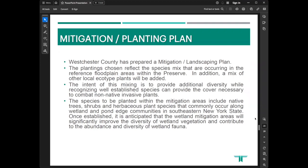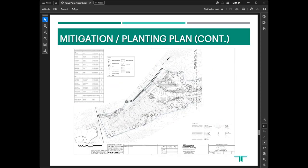Westchester County has prepared a mitigation and landscaping plan. The plantings have been chosen to reflect the species mix that naturally occurs in reference floodplain areas within the preserve. Also a mix of other local ecotype plants will be added. The intent of this mixing is to provide additional diversity while recognizing well-established species can provide the cover necessary to combat non-native invasive plants. The species to be planted within the mitigation areas include native trees, shrubs, and herbaceous plant species that commonly occur along wetland and pond edge communities in southeastern New York State. Once established, it is anticipated that the wetland mitigation areas will significantly improve the diversity of wetland vegetation and contribute to the abundance and diversity of wetland fauna.